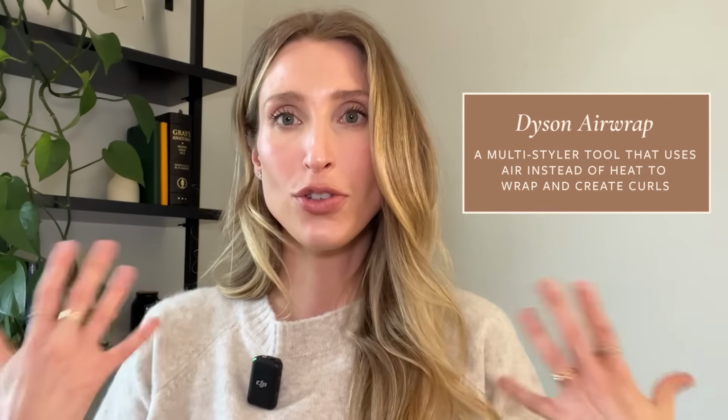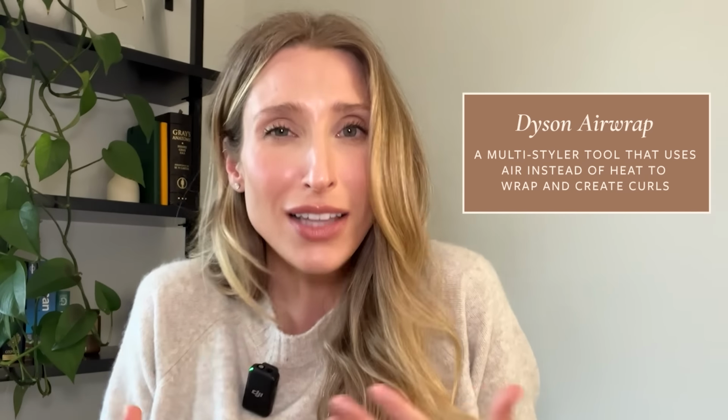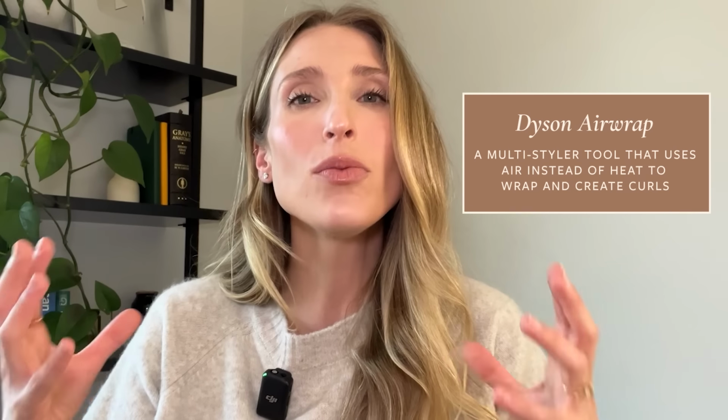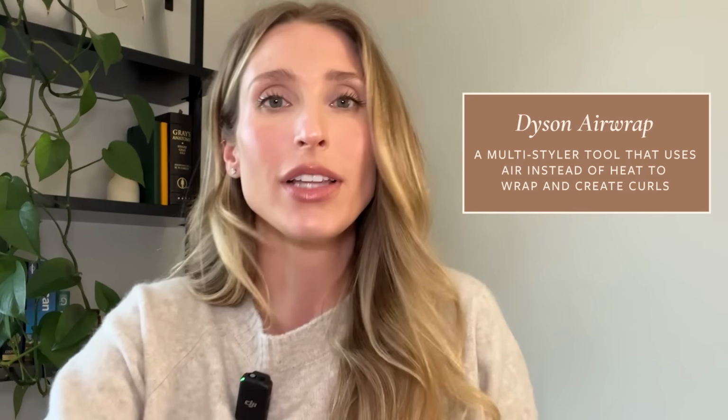And the reason I invested in a Dyson is because I do style my hair a lot. My hair is also bleached, so it has a lot of damage to it, and I really wanted to be using heat on my hair in a more responsible way, and that's what led me to the Dyson.